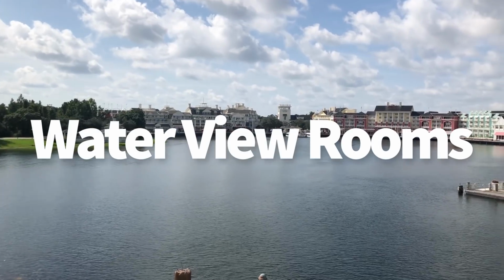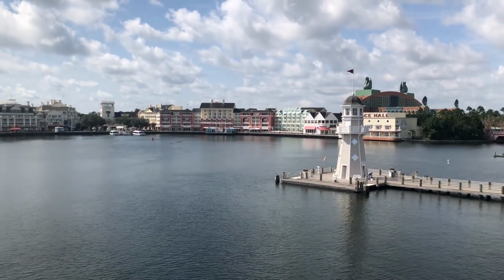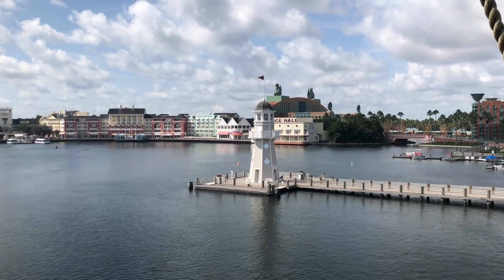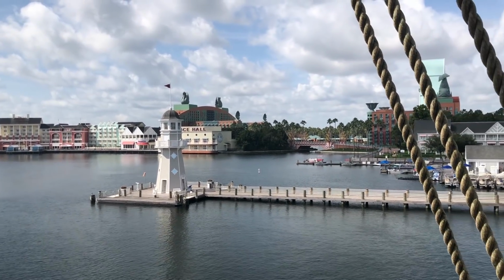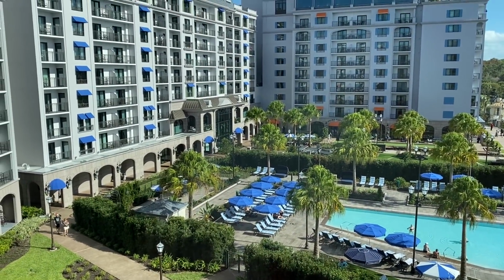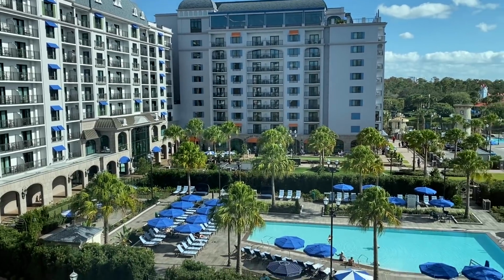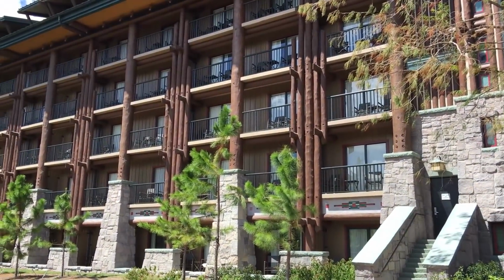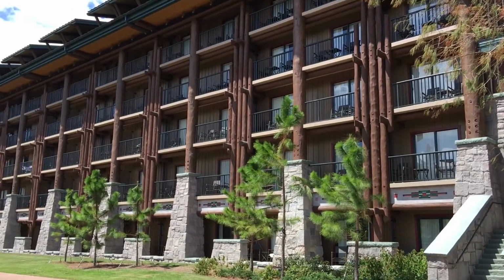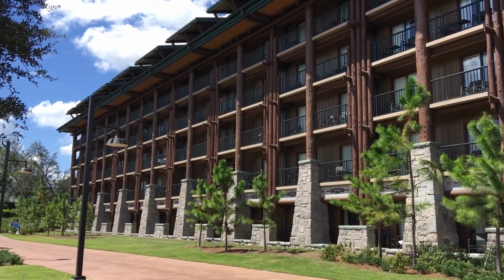All right, let's talk about water view rooms. So water view can mean a lot of different things: a lake or a lagoon view, a river view, if there's a river or a river-like waterway, or just a pool view. Water view does not always mean the best water view. We've even had some water view rooms that just look at a fountain. So this is when a guaranteed room category could steer you wrong. Just like Savanna view, there's not really any guarantees on which water view you might get.